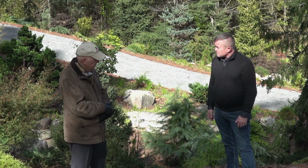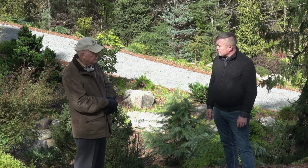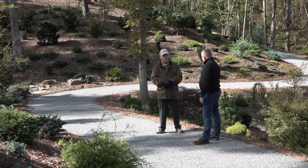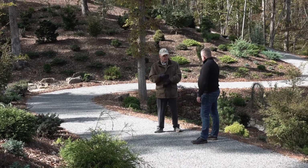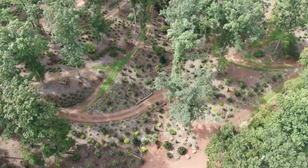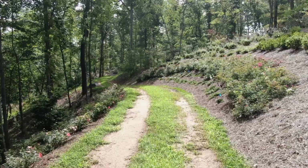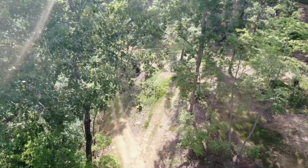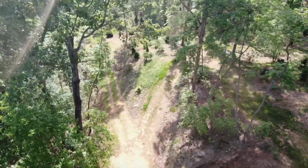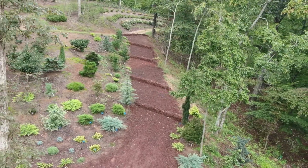Well, the first thing I do is what you said, design the pathways or walkways. And you've got to make sure that for people that visit a garden, if it's on a hillside, you don't have too many steps because they can be very slippery and very dangerous. Anytime you have a steep slope, if you can take a longer distance and grade it, you get the percent of grade to be much more gentle.